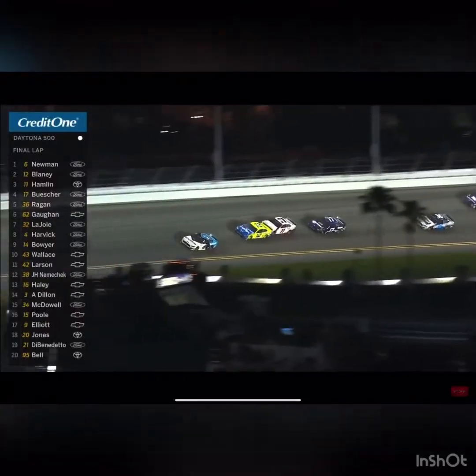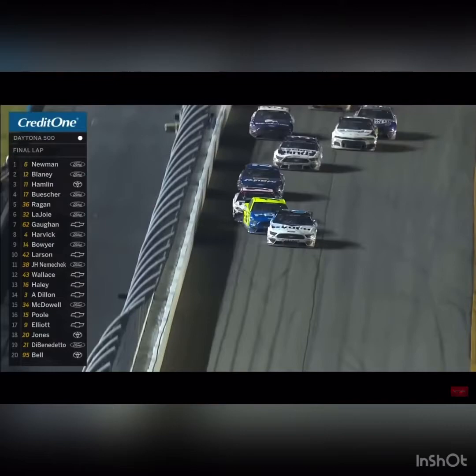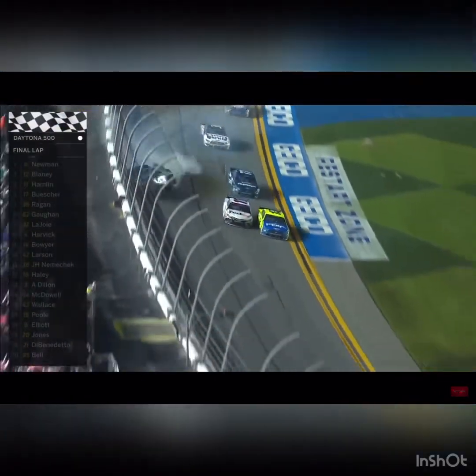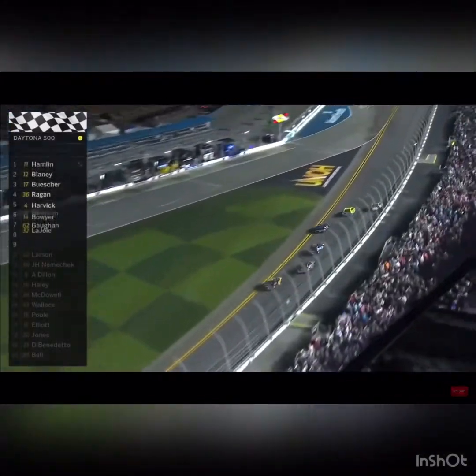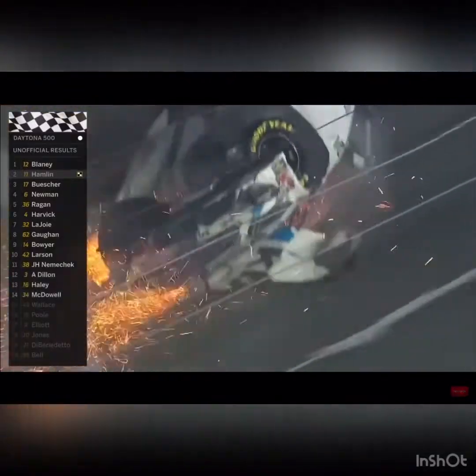Not at all. Ryan Newman off turn 4 for the final time. Blaney to the outside, to the inside. Here comes Hamlin up the outside. Wow. Crash into the wall, into the air. Goes Newman. Upside down. In a shower of sparks on his roof.